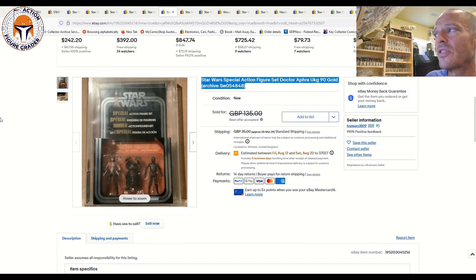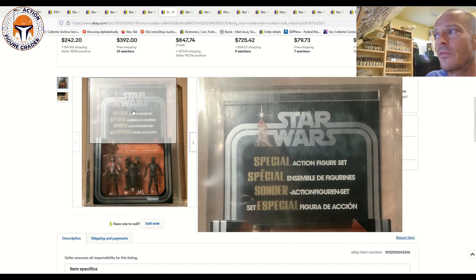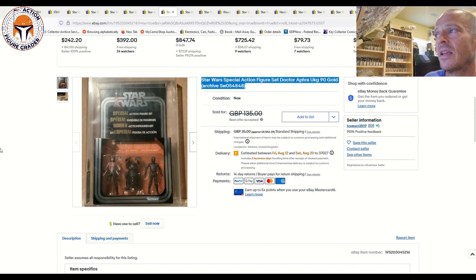And this one did sell. This was the UKG 90 grade example of the Dr. Aphra 3-pack that was an SDCC exclusive. But what I liked about this one is that it's the multi-language European version, the Hasbro Europe version. And again, it was graded UKG 90%. It was listed for 135 pounds, and it sold for 125 Great British pounds. That's a really good deal for a high grade, and probably produced in less quantity than the US box. So that was a great find.